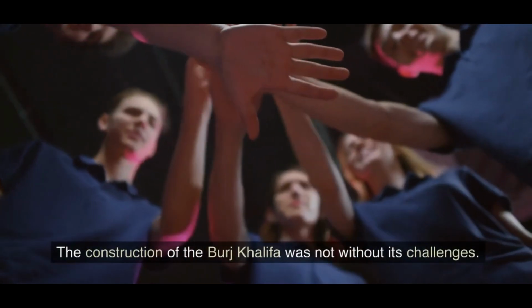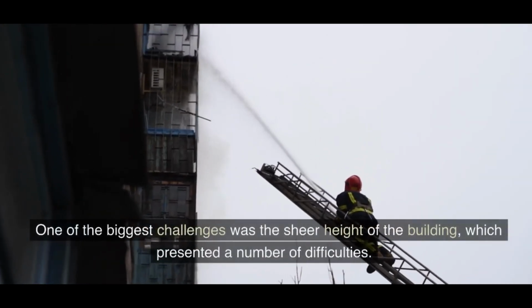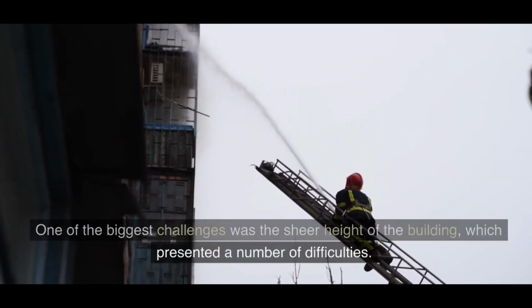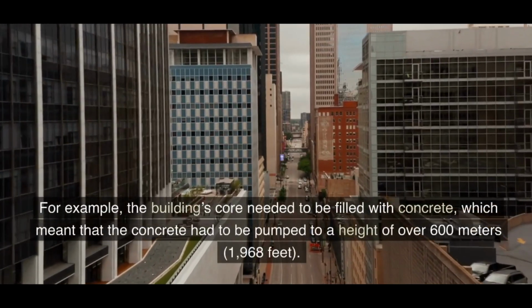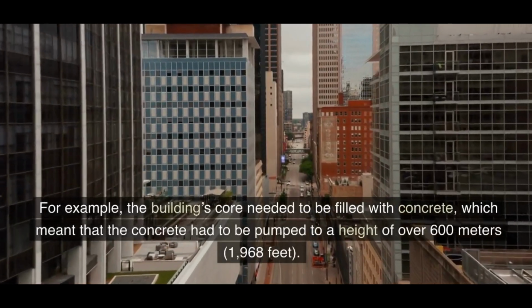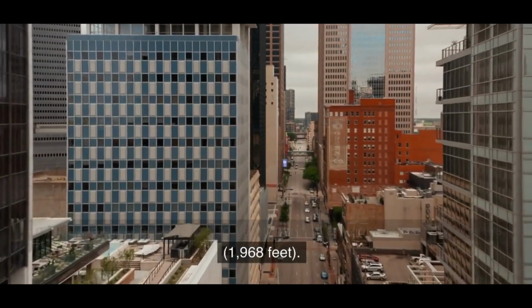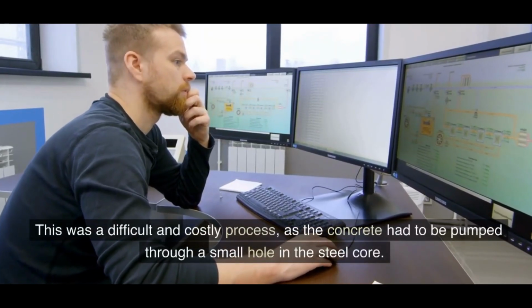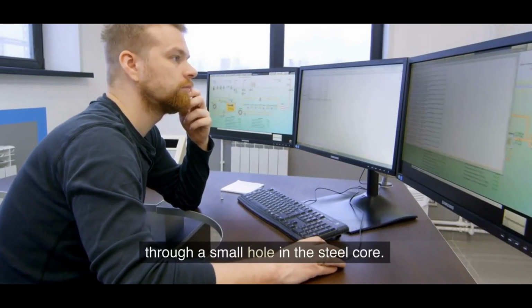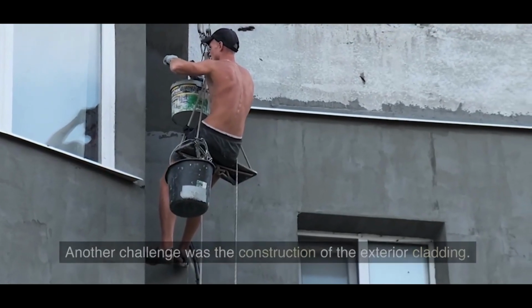The construction of the Burj Khalifa was not without its challenges. One of the biggest challenges was the sheer height of the building, which presented a number of difficulties. For example, the building's core needed to be filled with concrete, which meant that the concrete had to be pumped to a height of over 600 meters, 1,968 feet. This was a difficult and costly process, as the concrete had to be pumped through a small hole in the steel core.